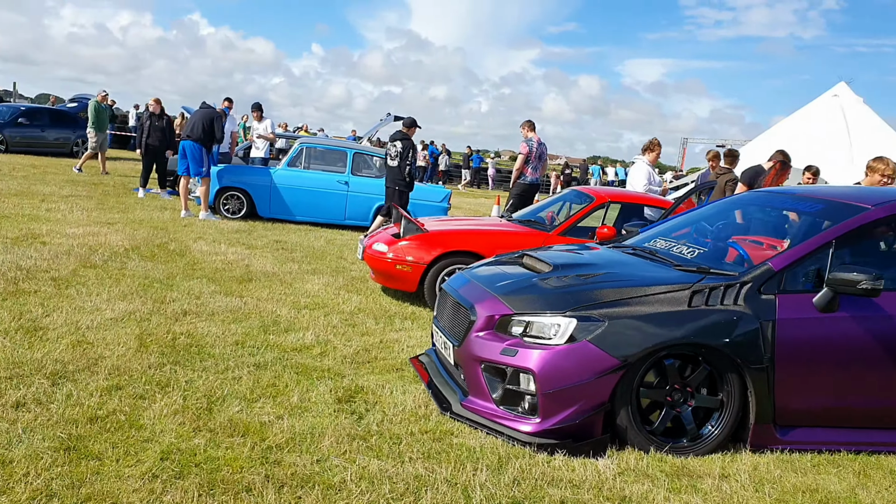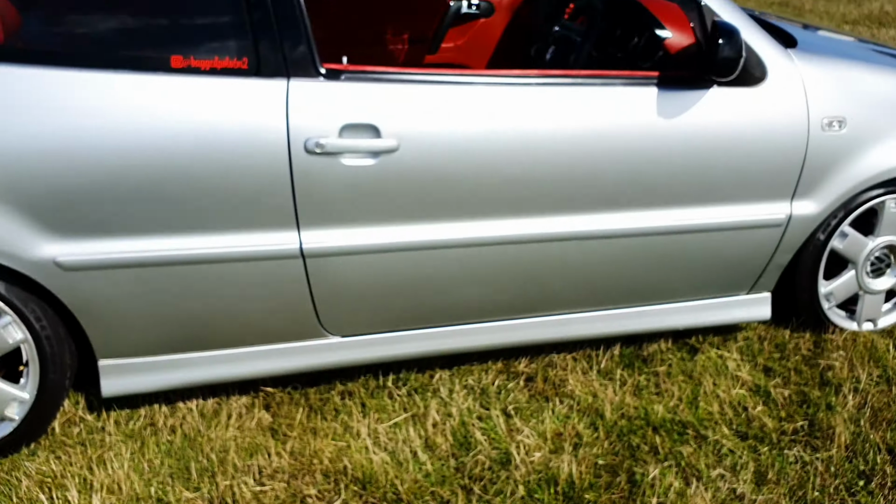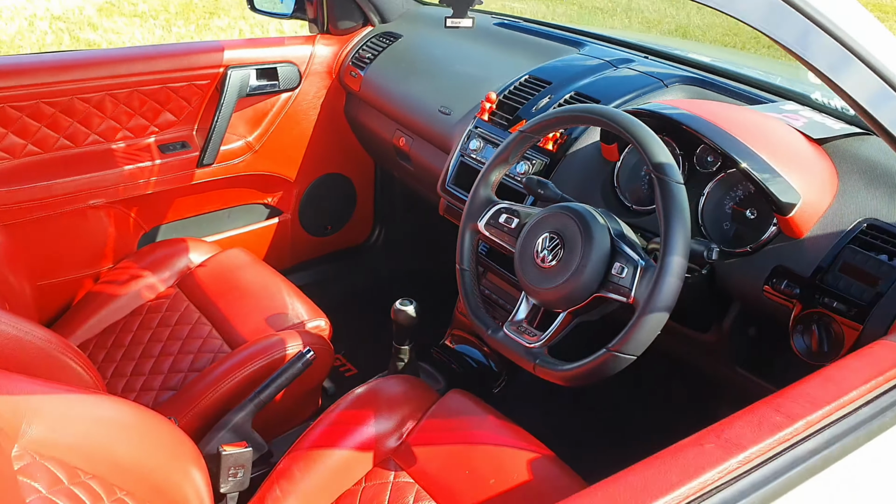I think the Seat Owners Club's over there and things like that. Listen, it's actually a nice wee Polo, though. Oh, that interior's nice, though. That's actually really nice, that.